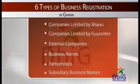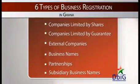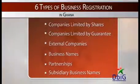First of all, I need to state that the Registrar General's Department is the sole organization that registers businesses in Ghana, and the first stop for any business is with us. So we have about 6 types of business registrations. We have companies limited by shares, companies limited by guarantee, external companies, business names, partnerships, and subsidiary business names. Now, if we're talking of companies limited by shares, it could either be private or public.